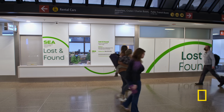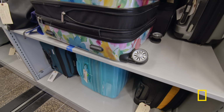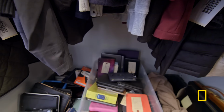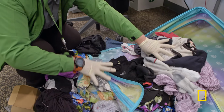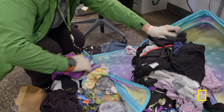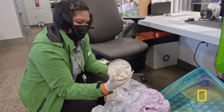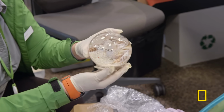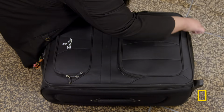Hi, how can I help you? I left something at TSA yesterday. What we do here is lots of detective work, lots. Behind the scenes, there are people working around the clock to reunite all the lost things with their owners. I'm looking for clues. Oh, look at that. This is what I love about Lost and Found, because you can be your own detective. Yeah, they came from Hawaii. I'm always surprised by the type of items that people leave behind.